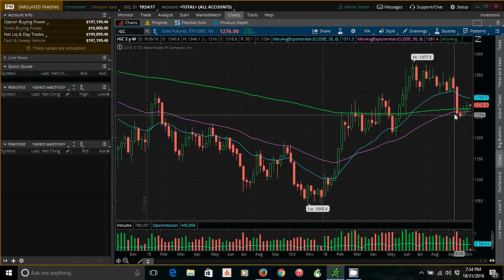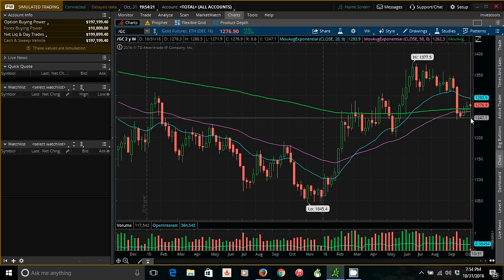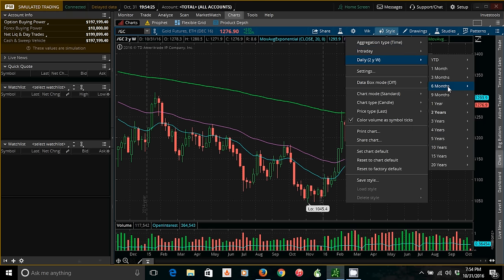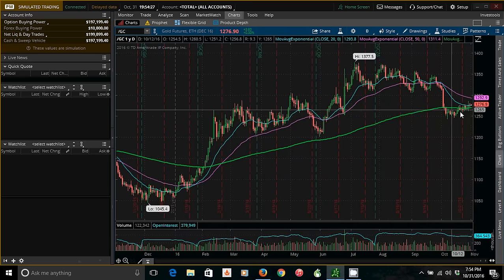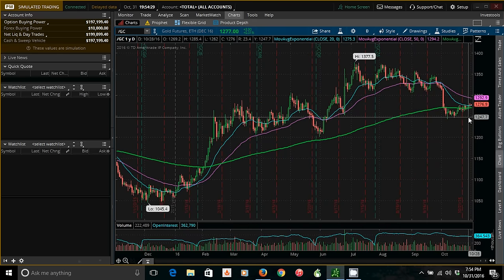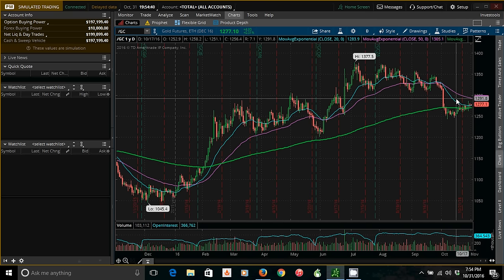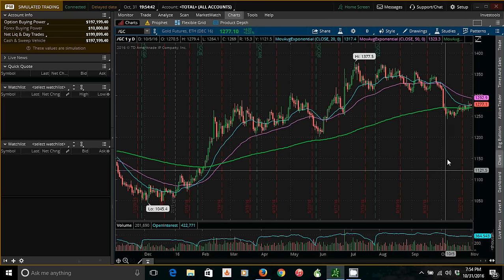So this is indicating that the support and resistance is right here. With support at 1250. If you zoom in, the 1-year daily chart, you can see the resistance at 1250. I'm sorry, the support at 1250, and then resistance at 1277. So just keep your eye on it, and also watch the volume. So that's all I have for now.